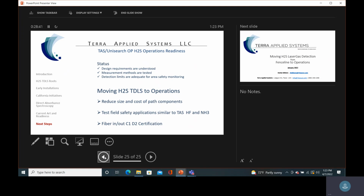Pretty soon. So Fenceline, we leverage that experience to turn it into something that's a different market. We think probably more useful market for a lot of them. That's what I've done. Questions?